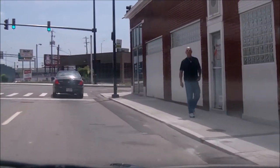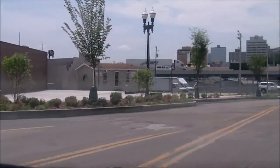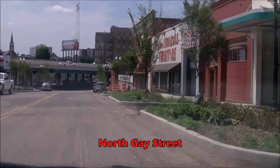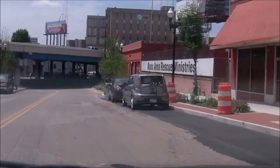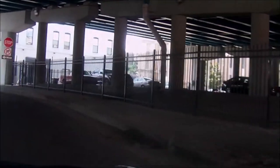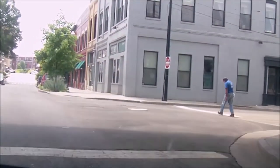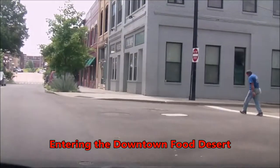Okay, going to make a right here onto Gay Street. Coming up on the right is CARM, or the Knoxville Area Rescue Ministries. They minister to homeless people, and thank goodness those homeless people are not stuck in a food desert. Okay, coming through here, you'll note the difference between the areas is like night and day, because I am entering a food desert now. Hold on to your stomachs.